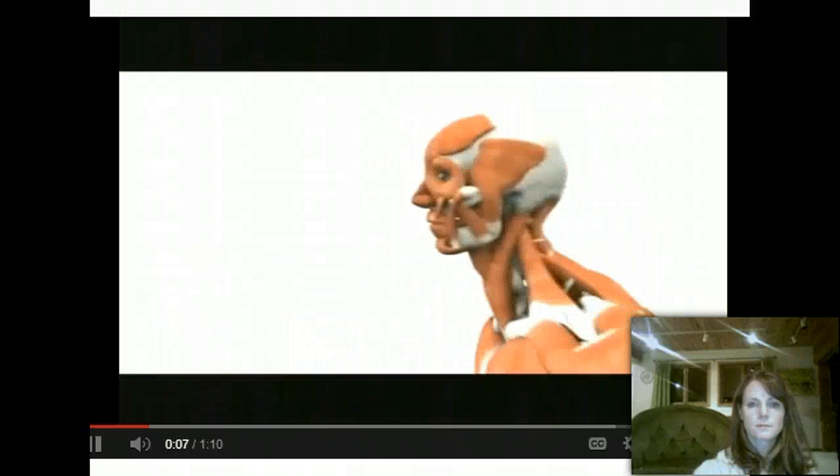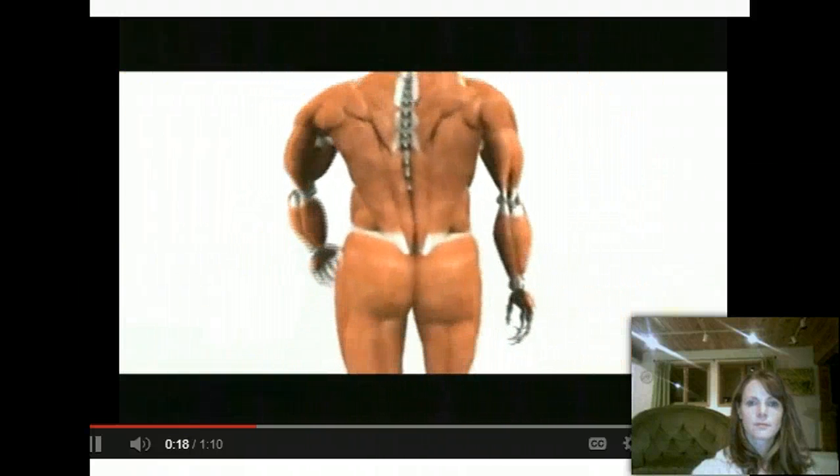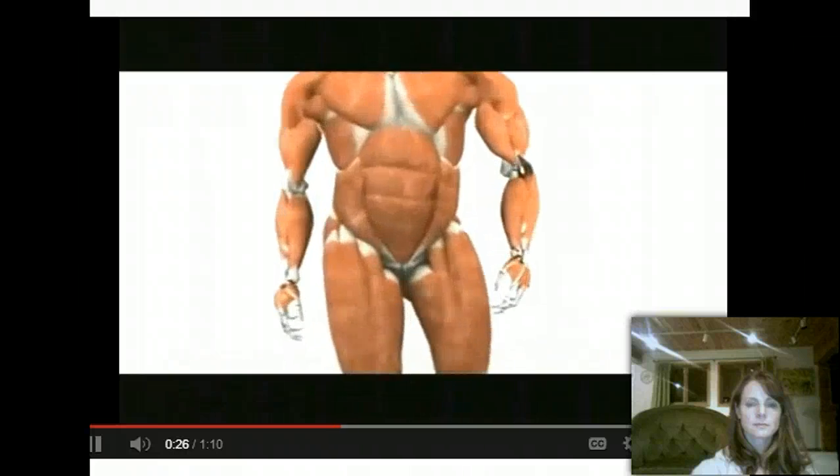Walking. A highly coordinated series of falls that we've taken for granted since we were toddlers. Requires no fewer than 200 skeletal muscles. Back muscles to keep you from falling forward. Abdominal muscles to keep you from falling back. It takes 40 or so muscles just to raise one leg and move it forward.